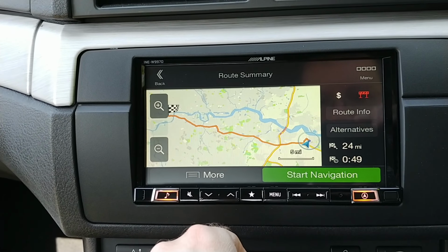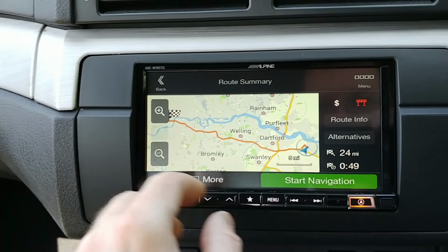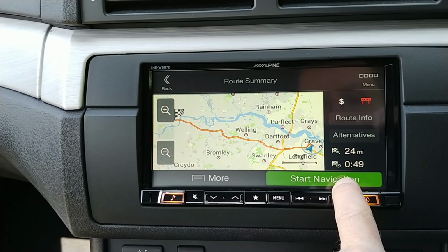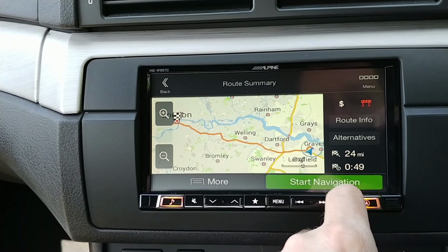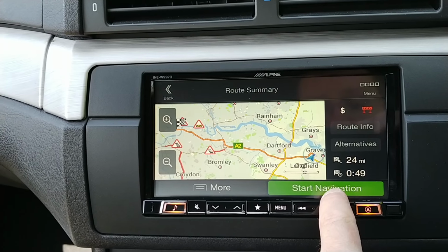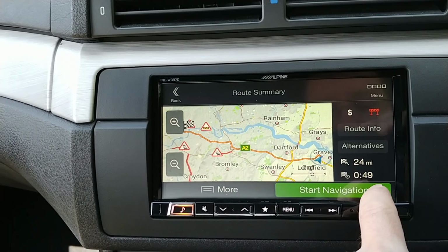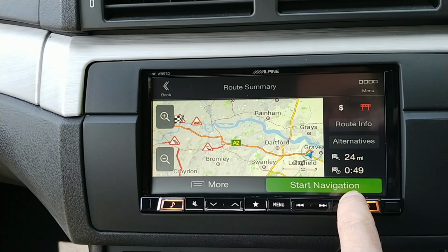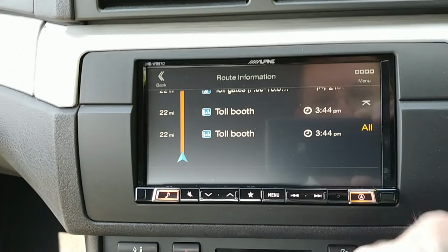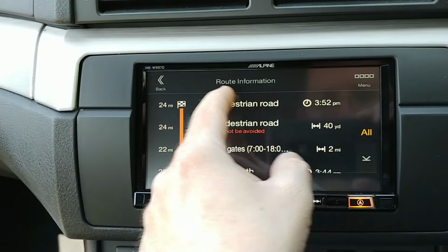Turn back where possible, then take the next left. Now, this bar will start to creep across, and there's a little bar underneath there, well, I can't actually see it, but it will then allow you to change the way that the route is done. So as it builds the route, it will automatically select certain sections on it. So if we go route info, it tells you obviously you're going into central London, and it ends up there.